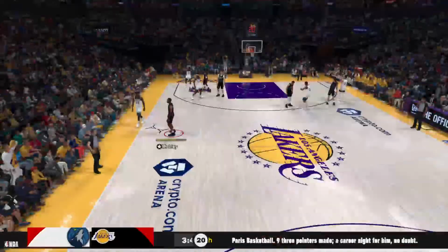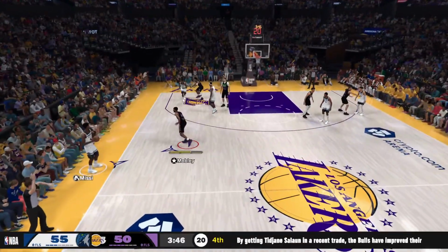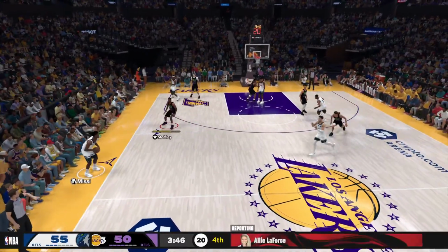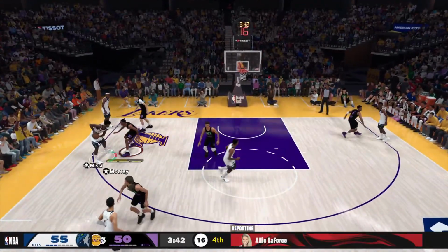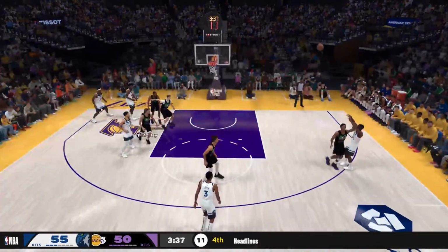Flag is checked in for the Lakers. Let's check in now with our Allie LaForce, who's got a story for us. Allie? Over that last break, I got a chance to hear what Chris Finch said to the team. He told his guys, quote, "Do not get complacent. No coasting to the finish line here. Stay on the gas, keep the energy up, and close it out."